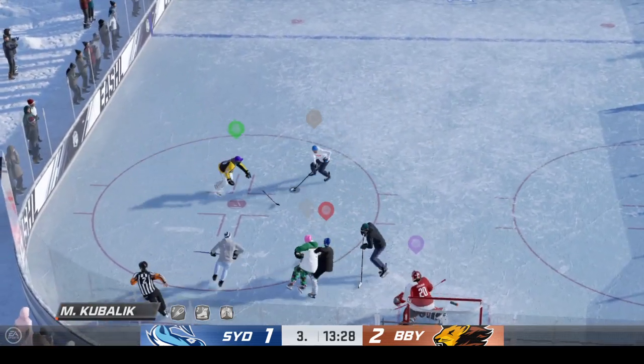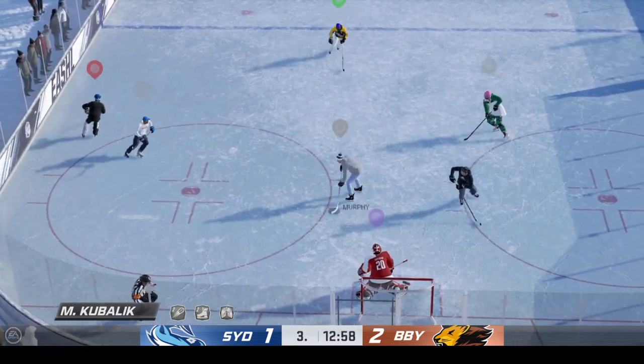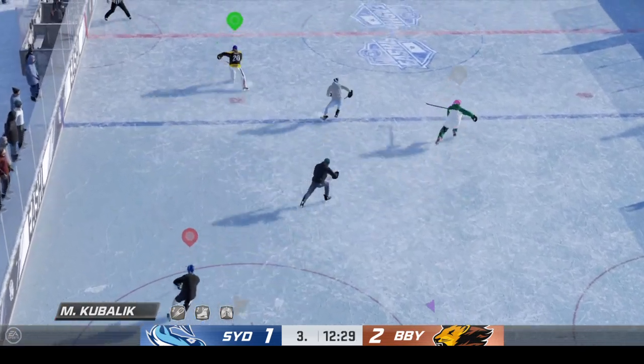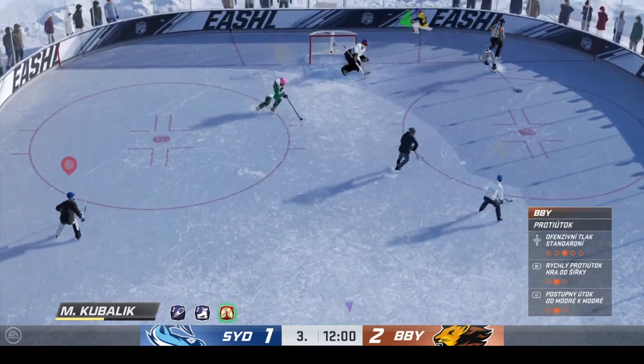I love the way they've played this shift. They've protected the puck well, but now they've got it. They can run around the zone. The defenders can't chase them. They're too tired. Here's a short pass to Victor. He's got a little jump. He's in all alone. Great save.